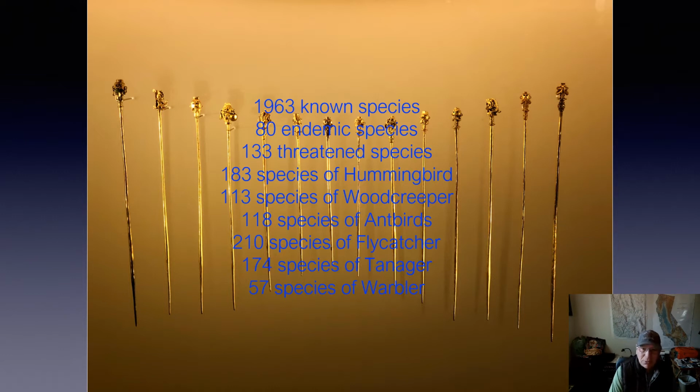Here in the Sierra, we have the woodcreeper. We have only one species, little guy, about this big. We have 113 species in Colombia. We have 118 species of antbirds. And this number, 210 species of flycatchers, just blows my mind. I'm going to show you some photos of some of them.